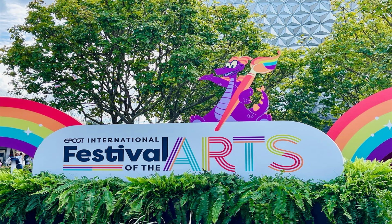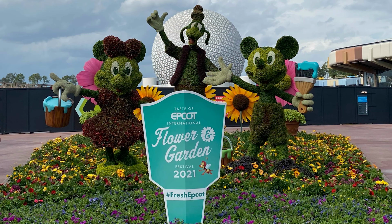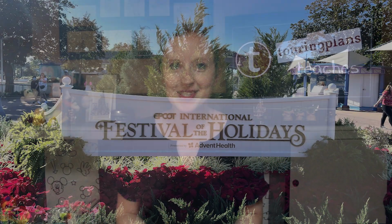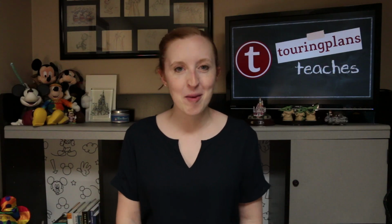The last time I checked, I believe there were 17 days in a calendar year where there was not a festival at Epcot. You may be able to catch the Festival of the Arts there, or Flower and Garden Festival, or Food and Wine Festival, or the Festival of the Holidays. And when you add all of those together, they cover up pretty much the entire year. My favorite is Food and Wine Festival. I've never been to Festival of the Arts, but people say that's the one to catch if you need to pick one of them.